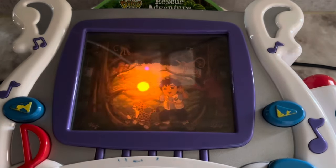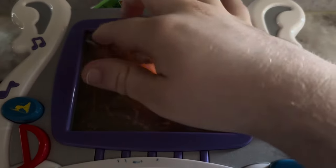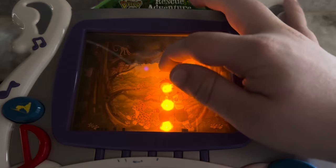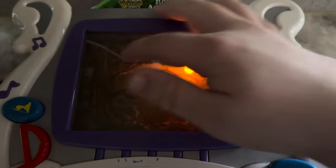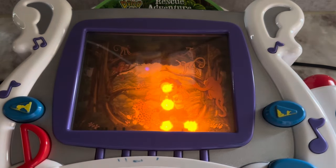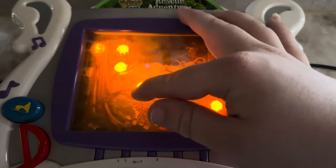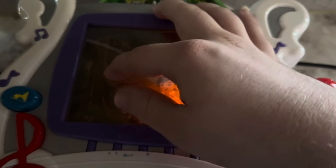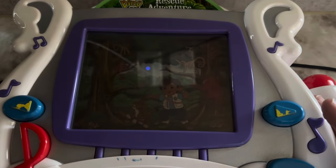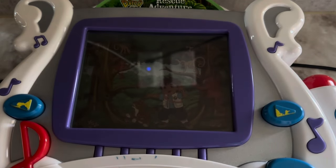Great! Muy bien! Now, find the monkey match. Try again! Great! Muy bien! Fantástico! Press the arrow button.